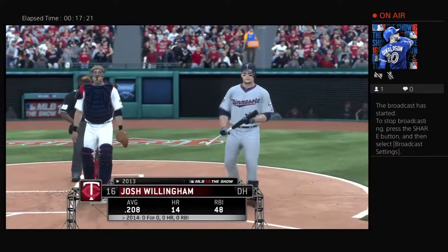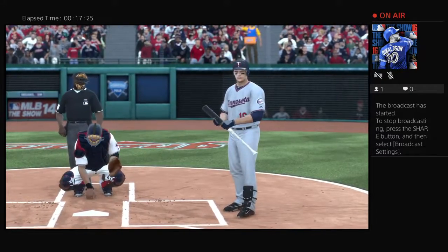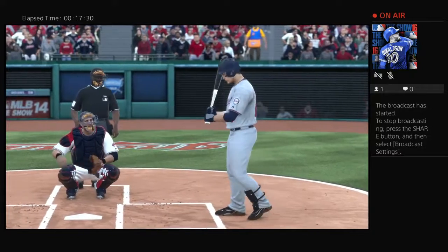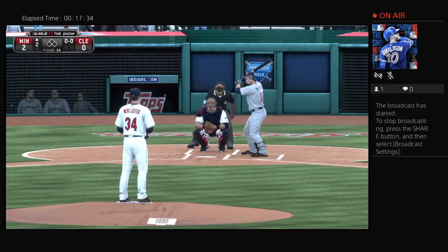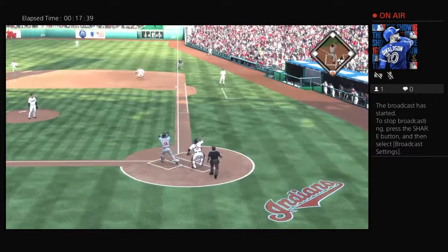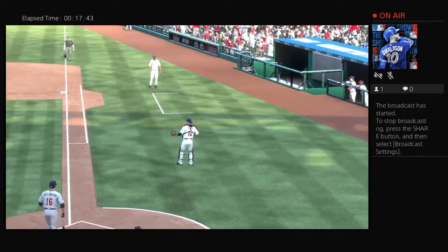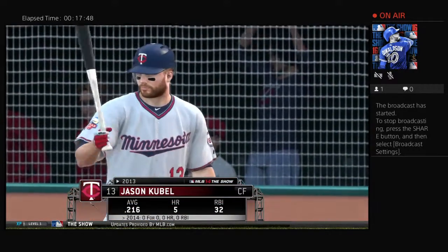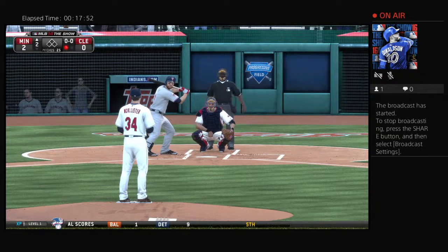Josh Willingham leads things off now in the top half of the second. Designated hitter, Josh Willingham. Now here's the first pitch. Swing there as this is looped toward the right side, and he'll lunge forward to make the catch for the first out. Jason Kubel will get his first shot at it here. Center fielder, Jason Kubel.